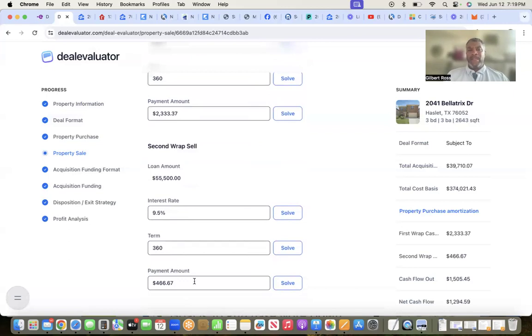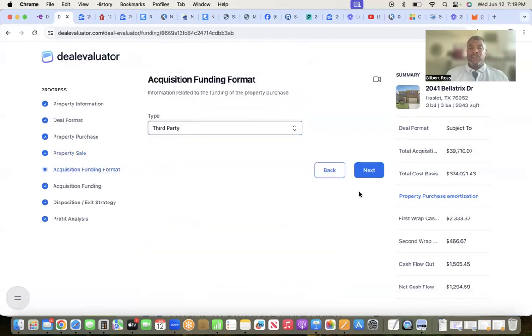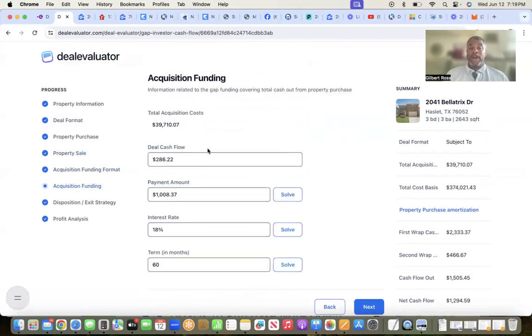So these two payments are about $2,800 in total, principal and interest. So again, we are looking for a third party. We're looking for someone to bring to the table this $39,710.07. That's what it's going to take for us to take down the deal.